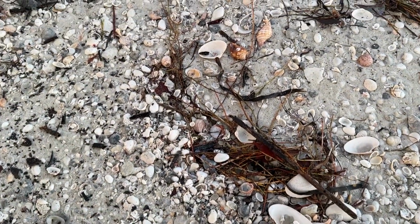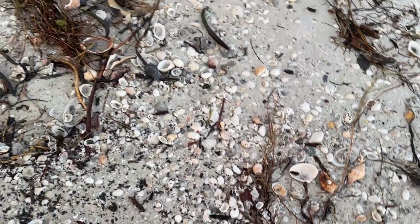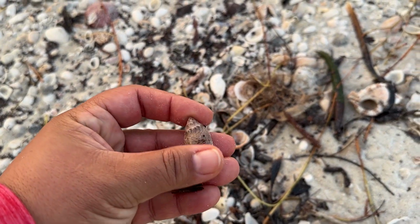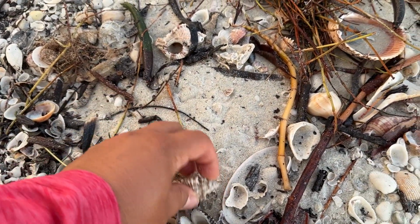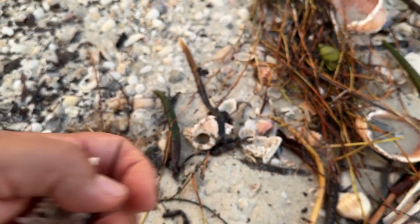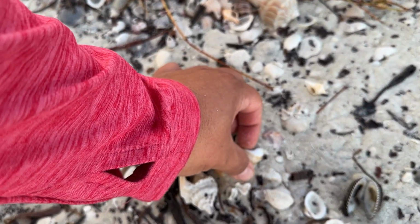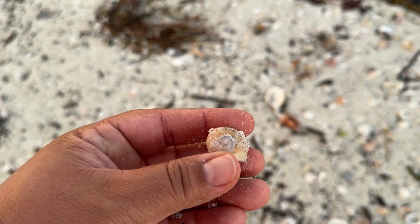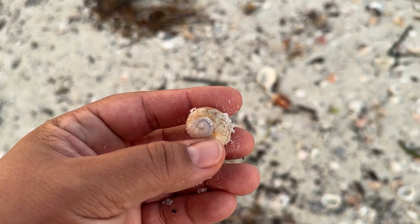Got a tulip over there, cockles, arc shells, and a lettered olive. It's a nice glossy one. Beautiful lace murex. Man, these are really, really frilly and pretty. Here's another gaudy nautica, and that's how I typically find them, without that white stripe. A very beautiful, colorful moon snail.